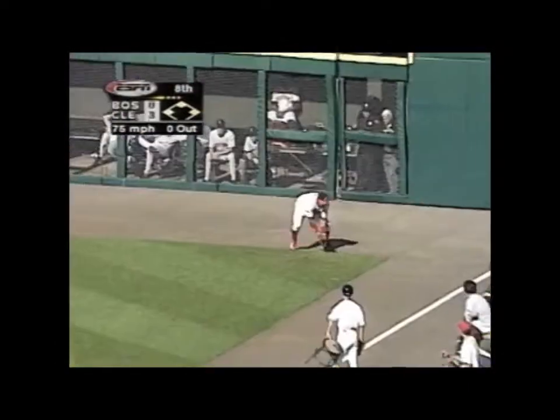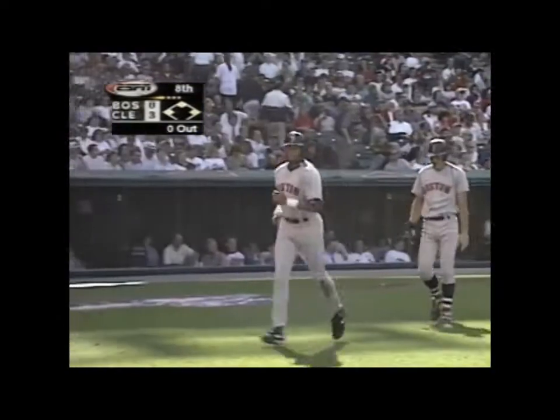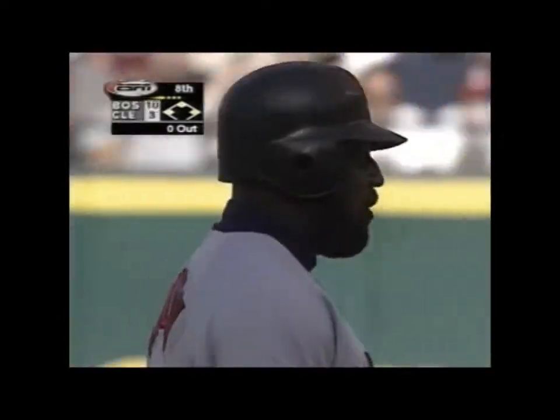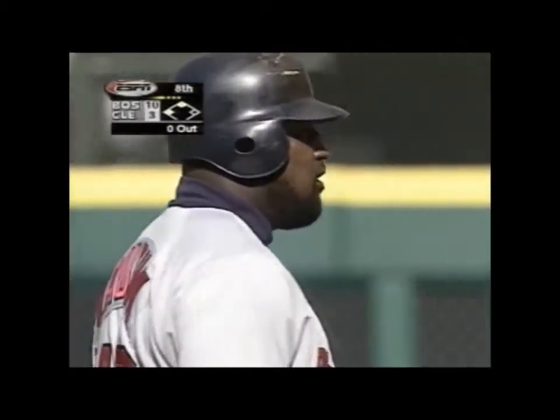Benjamin scores. Buford scores. 2-run double for Vaughn, and he's in the record books with 7 RBIs. What a day for Big Mo. You just hop on my back, New England. I'll take you for a ride.